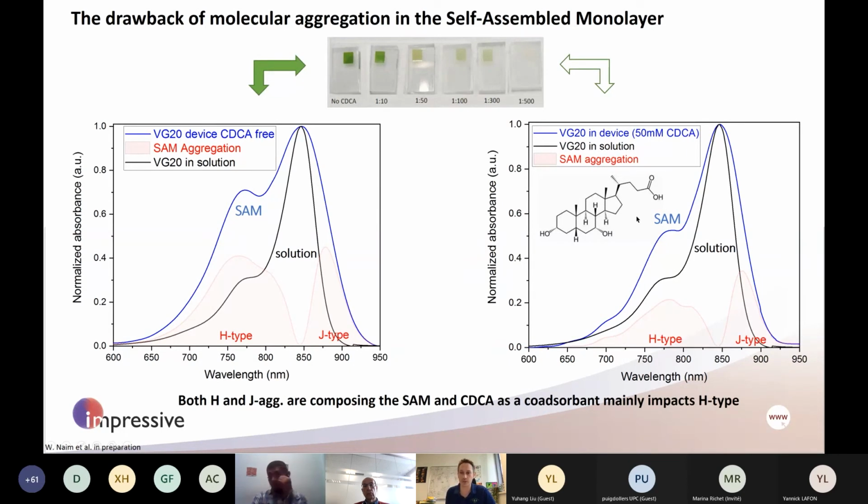This is the chenodeoxycholic acid. So what happens when you add the chenodeoxycholic acid? You can see that the absorption band of your dye on the surface of titanium becomes narrower. It's not as good as in solution, unfortunately, but it's sufficiently good to make your devices transparent. If you also make this comparison between the chemisorption and the solution, you will find out that the chenodeoxycholic acid with a concentration of 50 millimolar, which goes to the surface of the titanium at this threshold, tends to break this H-type aggregation, less the J-type aggregation.